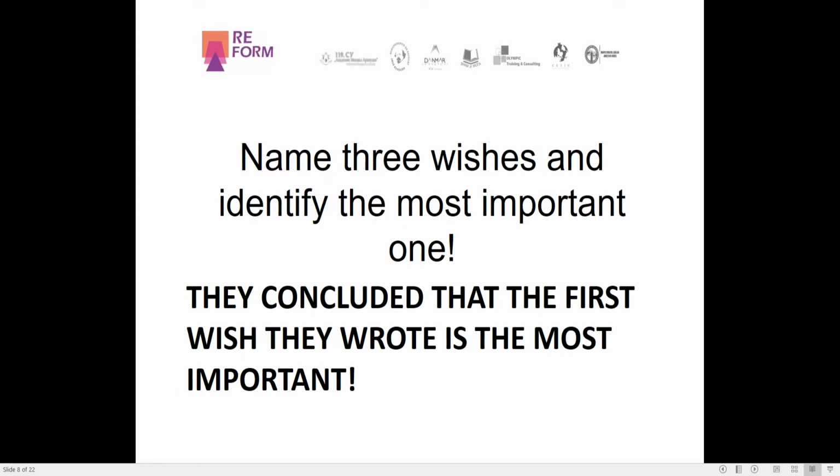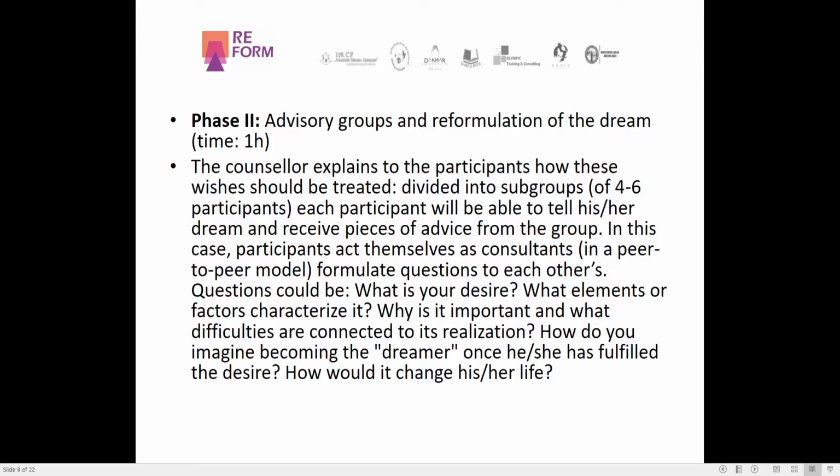They had to name 3 wishes and identify the most important one. Without giving further information, I've just handed out some post-its, and they wrote 3, 4 wishes that came into their mind. They concluded that the first wish they wrote was the most important. So the first wish that came into their mind was the most important.